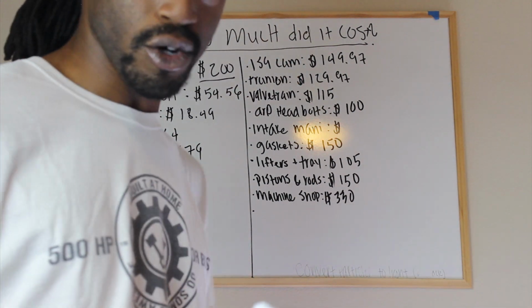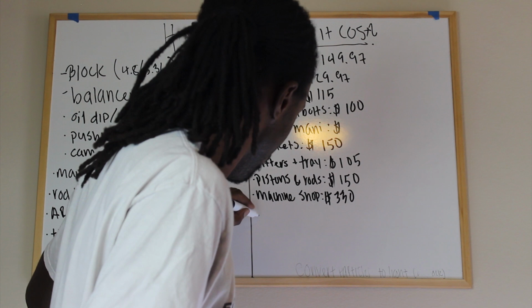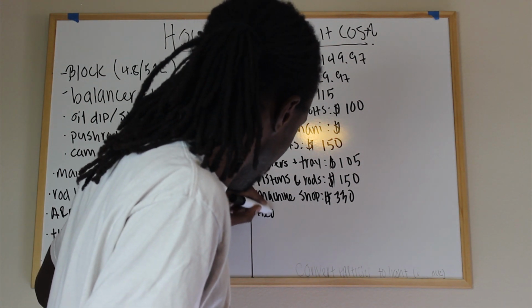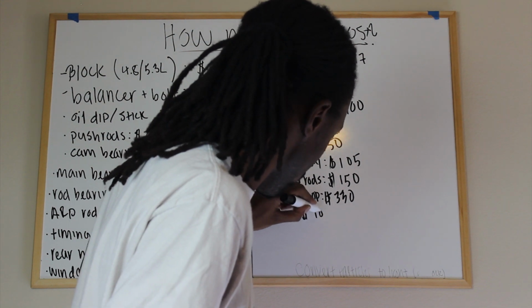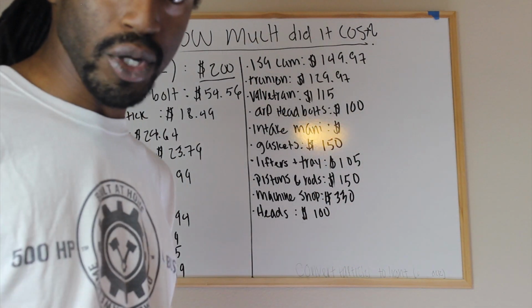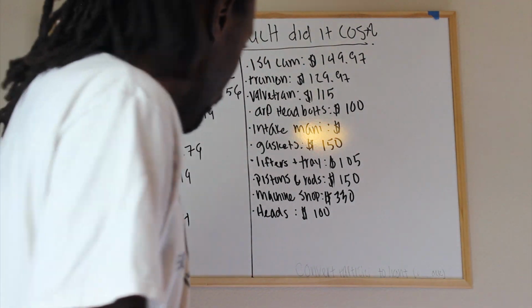The heads, again, these are old heads, already had lying around from the previous LS1. But for you guys, base LS1 heads are usually around $100. You can find them cheaper, you can find them more expensive depending on the condition and the exact casting of the head.